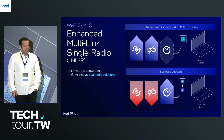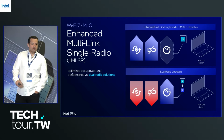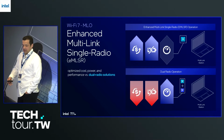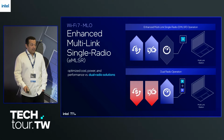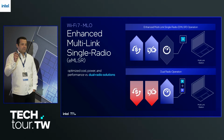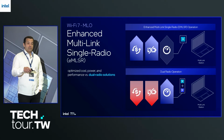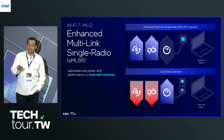Now, there are solutions in the market that support dual radios. Right? There are other products in the market that support dual radio. Because we use a single radio, we're going to be better in terms of cost, because a single radio is going to be lower cost. It's going to be lower power consumption because, again, it's a single radio.